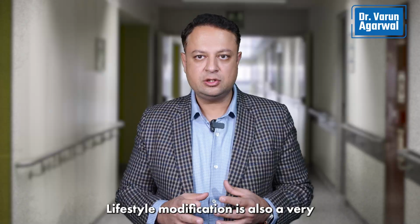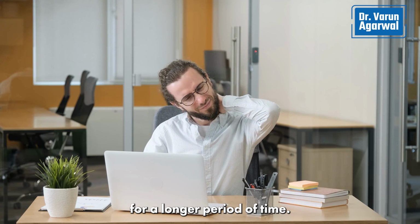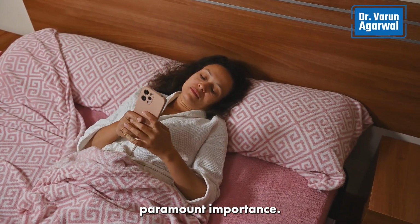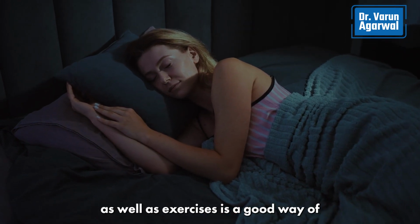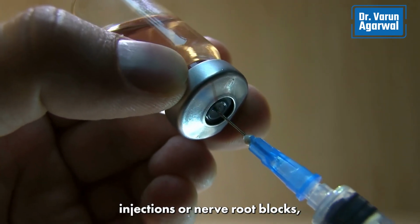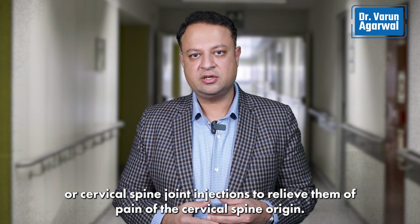Lifestyle modification is also a very important part, especially for those who are engaged in desk jobs or have to stare at a computer screen for a longer period of time. Avoiding use of mobile while lying down, or keeping your neck in the same posture for a prolonged period of time is of paramount importance. Using supportive pillows and posture improving techniques as well as exercises is a good way of preventing neck soreness and neck injuries. Sometimes some patients may need anti-inflammatory injections or nerve root blocks, or even facet or cervical spine joint injections to relieve them of pain of cervical spine origin.